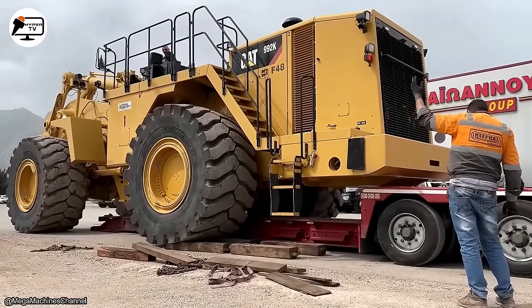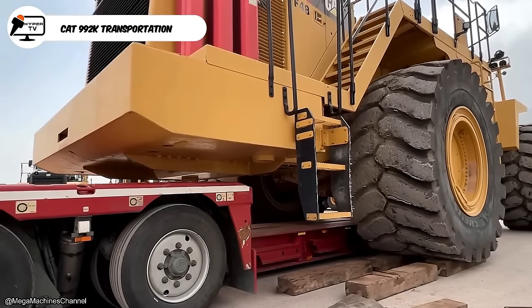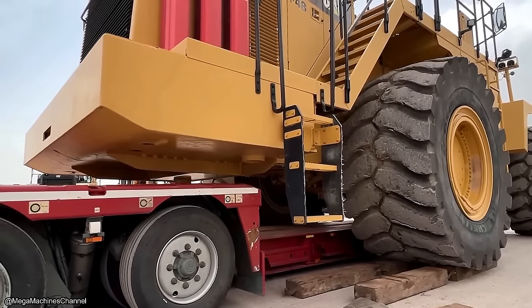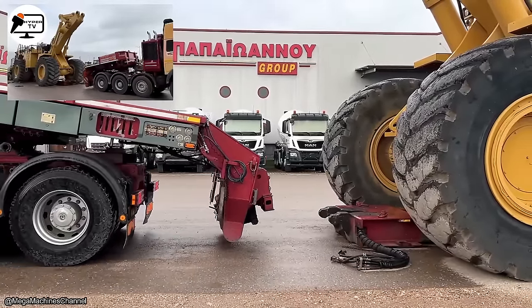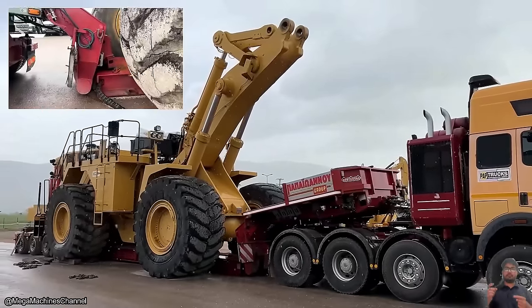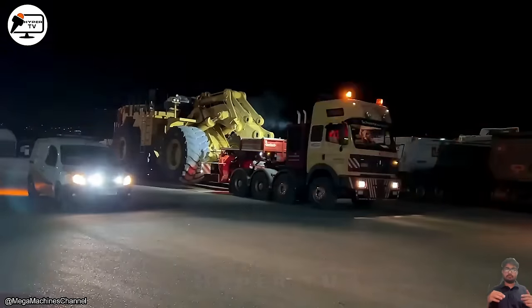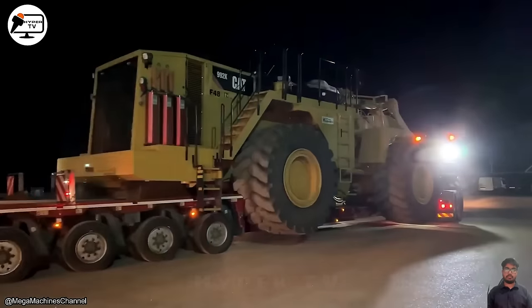In this captivating video, we witnessed the meticulous process of preparing a Cat 992K loader for transportation by a Schwertransporte heavy haulage truck. Before loading onto the truck, the colossal wheel loader's bucket is carefully detached, showcasing the precision and expertise required for such an operation.